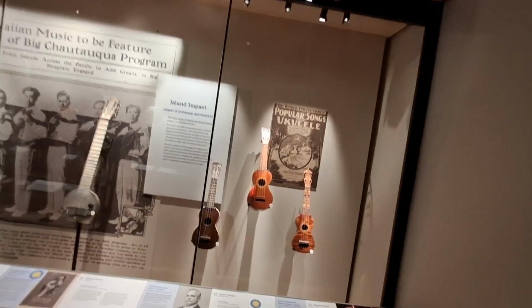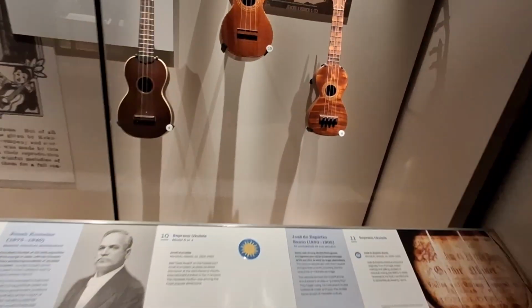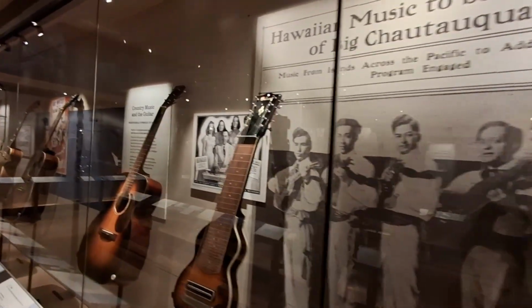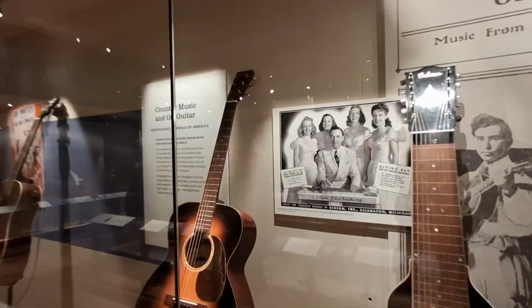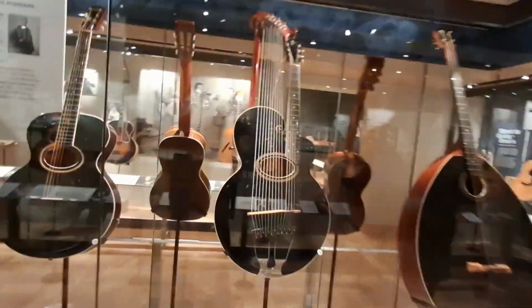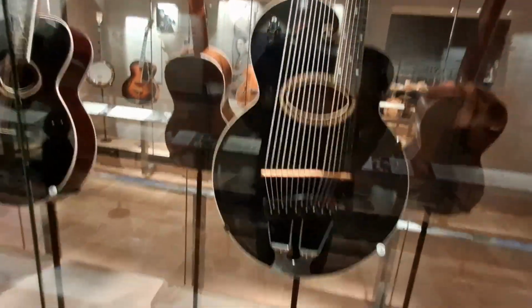Yeah. This is the guitar room, with ukuleles. Probably the guitar that people will really want to see will be back here. We have one of Elvis's guitars, although I'm personally very fond of others. Elvis who? Elvis Presley. Oh, Presley.